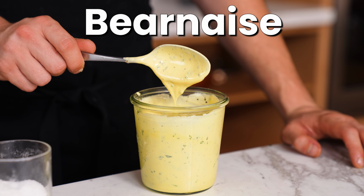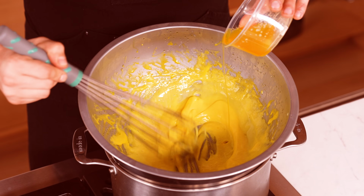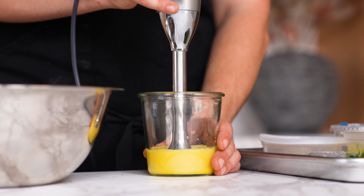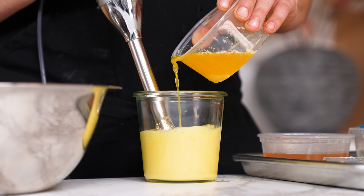We're moving on to béarnaise, very similar to hollandaise, which I'm going to make using a different method because whisking in the bowl was annoying me. So we just take a large container, add some egg yolks, then use a stick blender, blend until pale, add a little bit of vinegar, drizzle in melted butter, blending the whole time till thickened and beautiful.